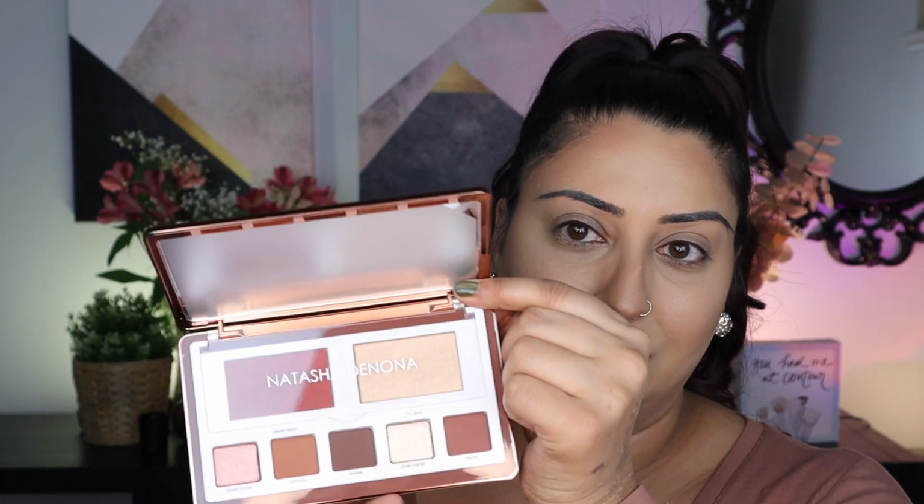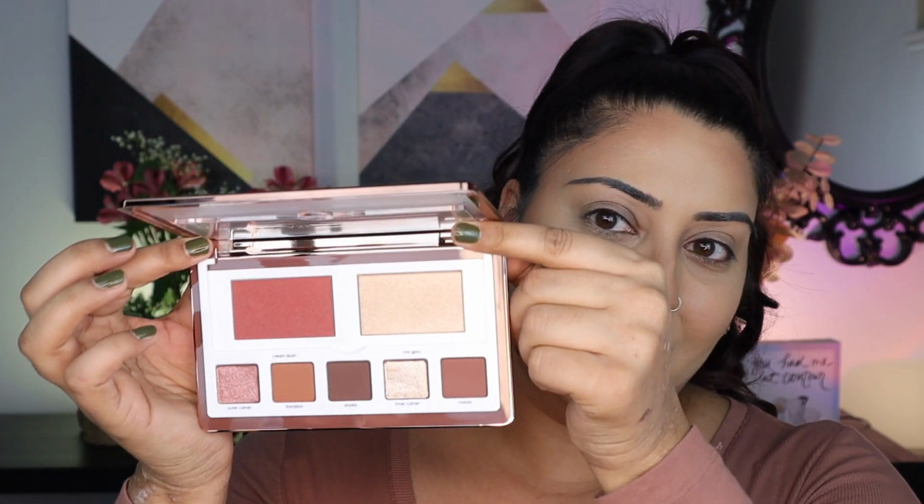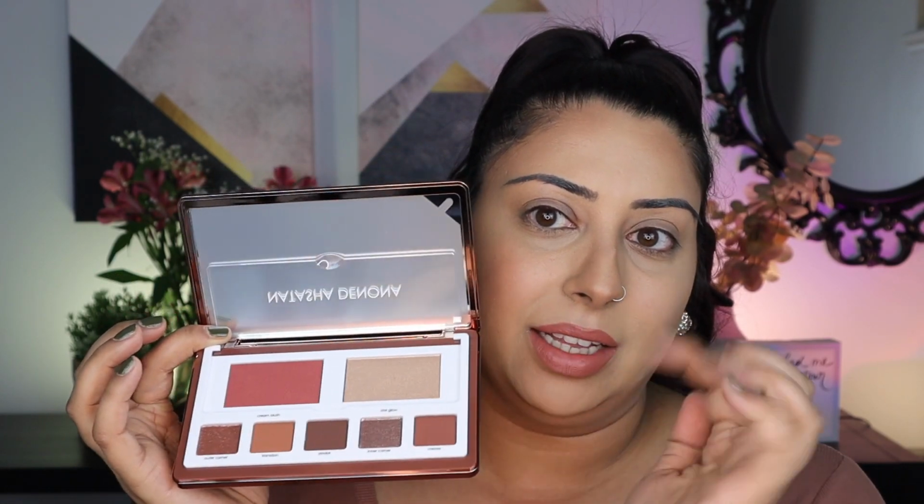We'll swatch it out, and then, oh my god, everything is so reflective about these Natasha palettes. And then we'll go ahead and do a look with this. So far on my complexion, I've only got my base products and my bronzer on. I don't have blush because we're gonna use that, and I don't have highlighter, and I don't have my eyes done because, hello, that's what we're here for.